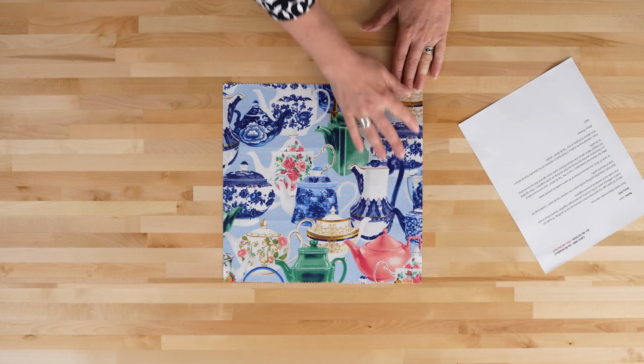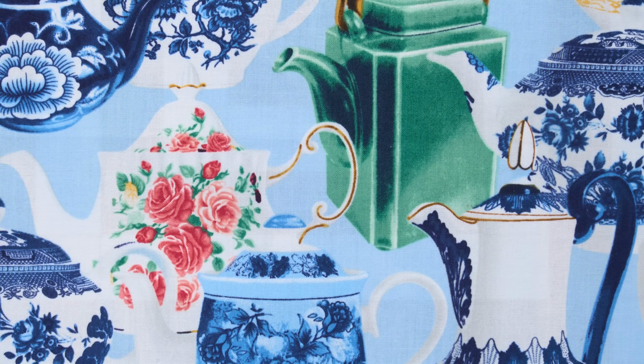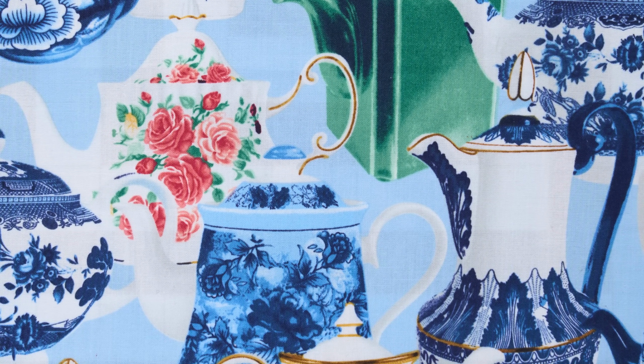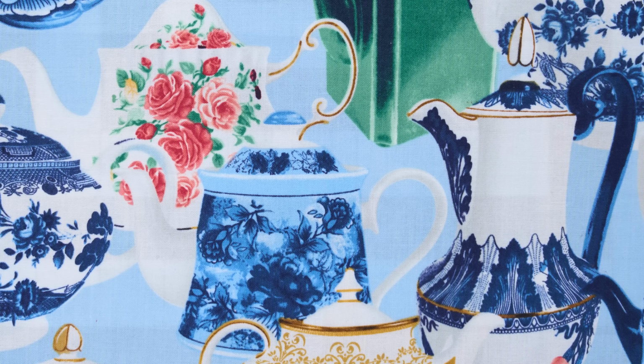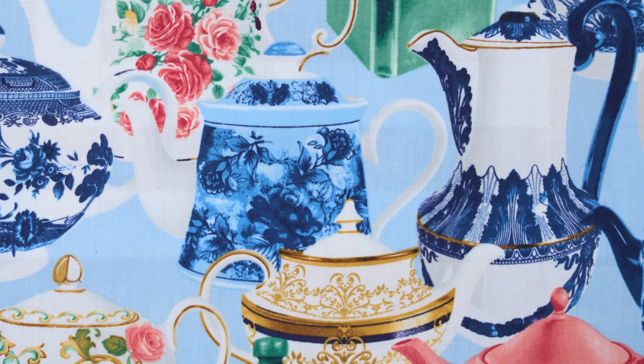Now, Joan sent in our next fabric, and it is really, really beautiful. We have a light blue background with all of these different style teapots on it. We have a little chinoiserie here. We have a little Victorian style, all different kinds. Like this one makes me think of an English teapot. Very, very fun, and it's very pretty.